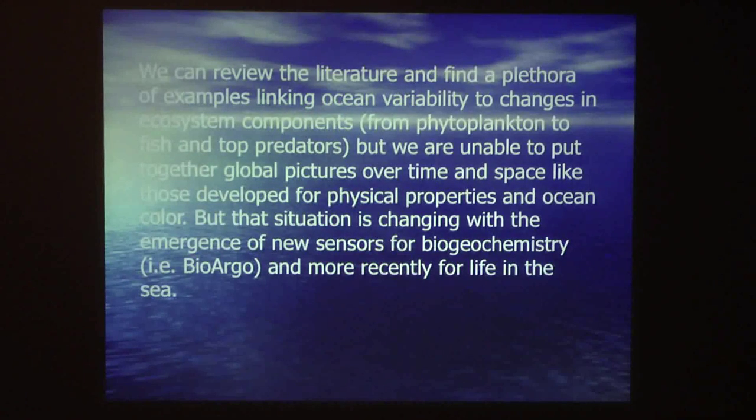Okay, so we're about ready to shift gears here and go into, okay, so we know that the biota changed, but we don't have a really good picture of how it changes. And how can we change that picture?